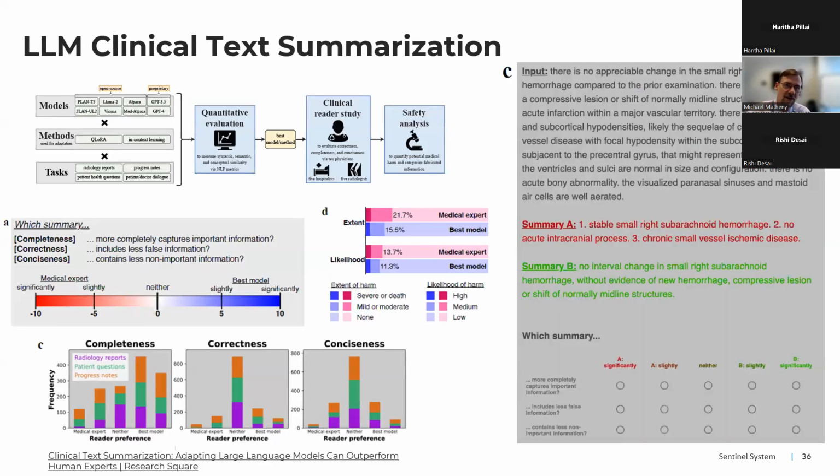So this is another opportunity space for LLMs: clinical text summarization. And you could visualize this a couple of different ways. You could visualize this as a summarization for a provider, or a summarization for a patient. You could have it summarized for a public health official or an FDA official looking to assess a body of documents for possibilities of adverse events or certain issues.